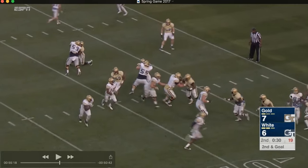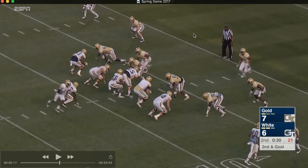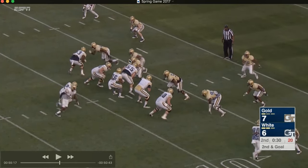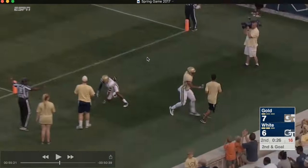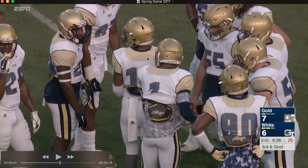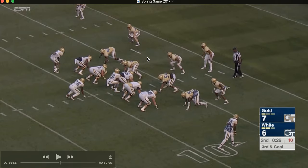This guy right here was open, I do believe. Yeah, he was open right here. I do believe right here, this is somebody. Could have been him. Somebody was supposed to take him up. No one picks him up. Let's see who gets yelled at. I'm not sure who we're supposed to pick him up.